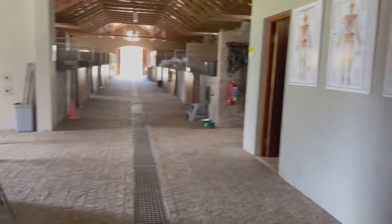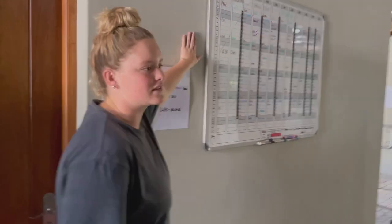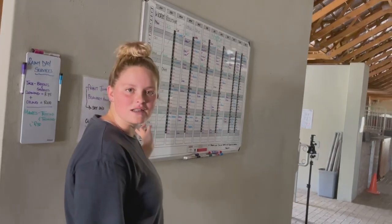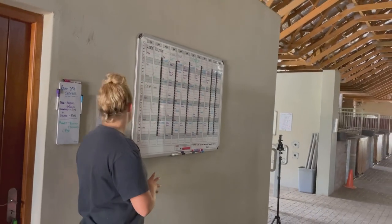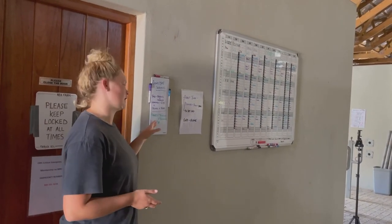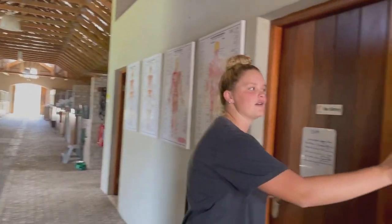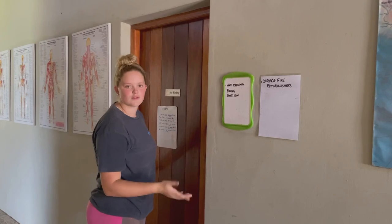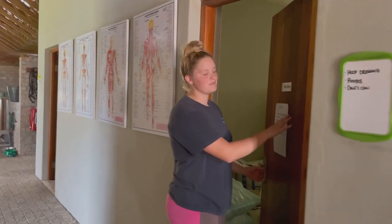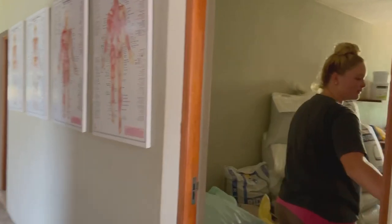Here is Lauren, our yard manager's famous board, where she writes all our lessons, all the horses that need to work goes on this board. And then next to it we have essentials, like if you have to buy anything for the tack room, if you need anything, you write it on here. And then just opposite from the tack room we've got our feed room. So here we have a board that if you need anything regarding food for the horses, you write it on here. And you come in here, Biff's little board for his food. And this is our awesome feed room.